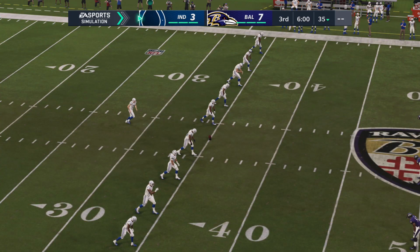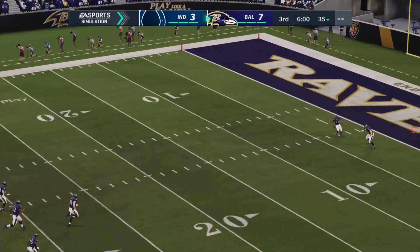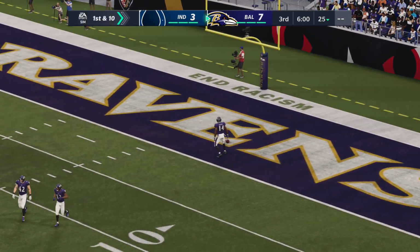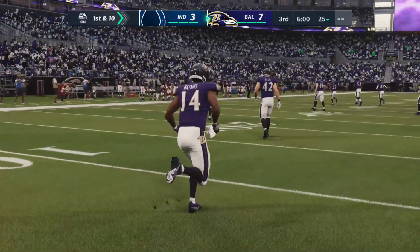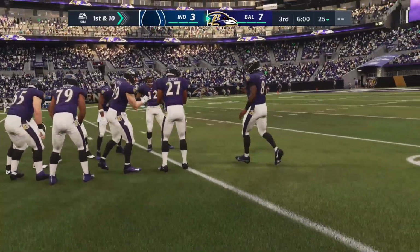The Ravens ready to receive it, and they've got the lead as well as we resume play in the second half. And this carries into the end zone, and the half will begin with a touchback. Out come the Ravens now. They'll go on offense first here in this third quarter.